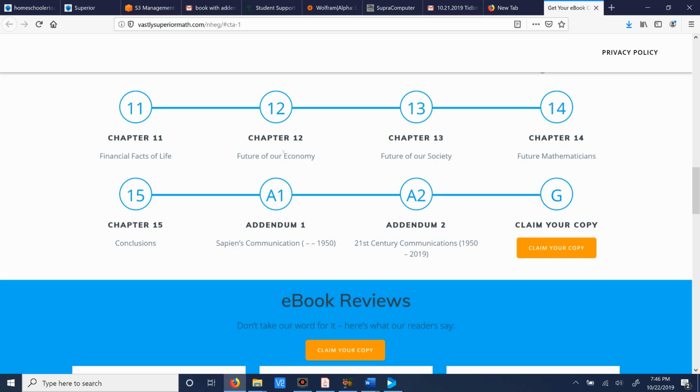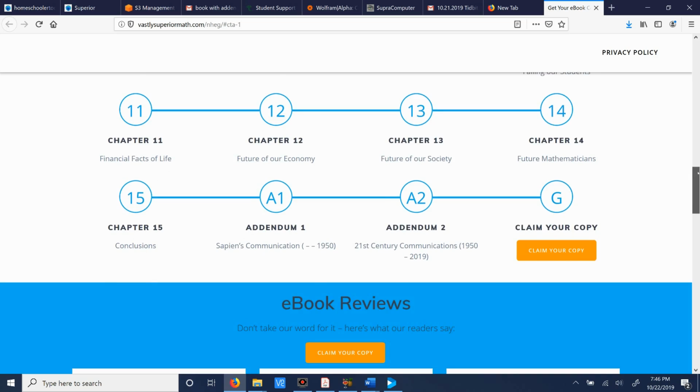What's the future of our economy in the United States? Chapter 13, what's the future of our society? These are optional chapters, but you might find them very interesting just as a citizen. If you do happen to have a student that thinks they might want to become a professional mathematician, Chapter 14 is for you. But that's only for students that might want to be professional mathematicians. And then Chapter 15 is conclusions. So you don't have to read all the chapters. Read the ones that are appropriate for you.